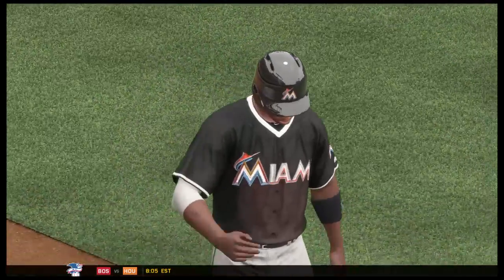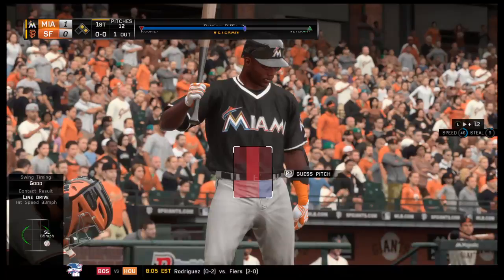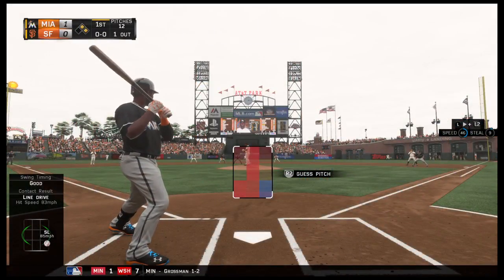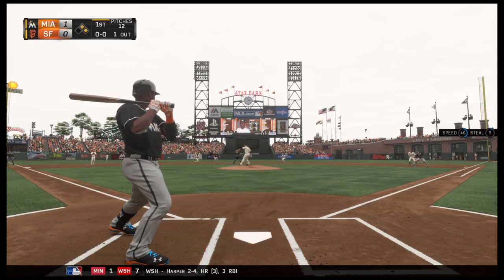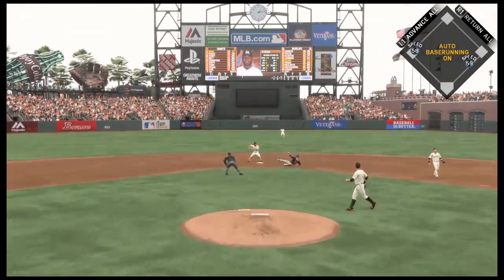Well, you got a good pitch to hit. This is out over the plate. He knows just what to do with it. Drives this one to right field and picks up that RBI from third. Swinging a high chopper. Scooped up to Crawford for 1.